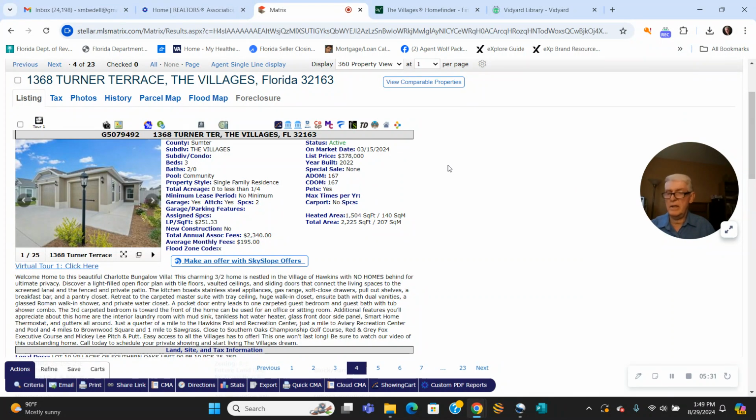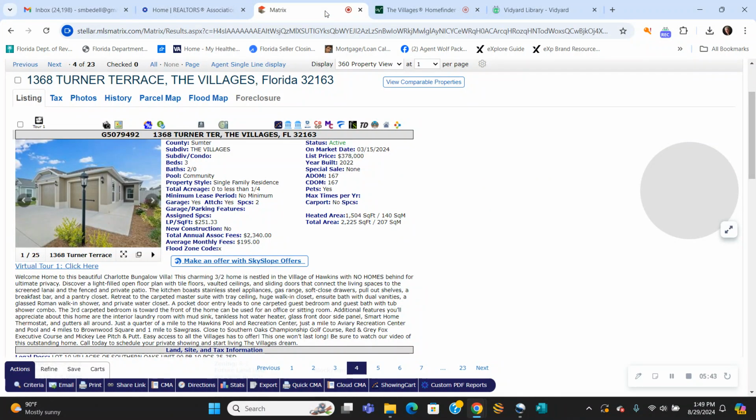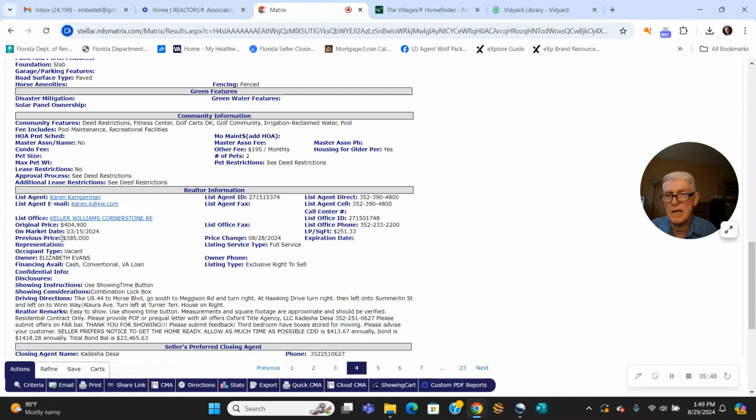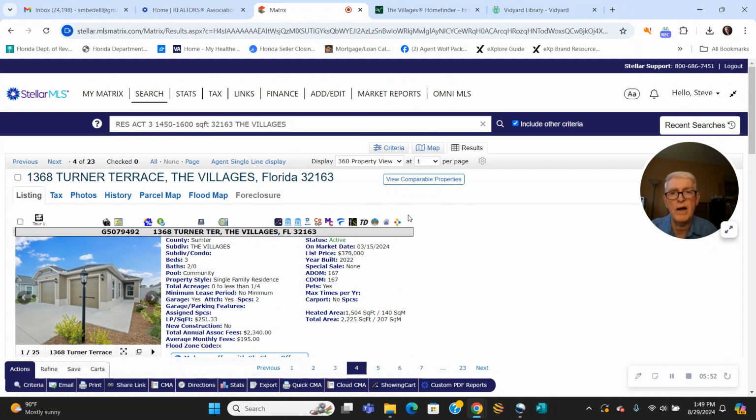And let's see what we got here. List price, $378,000. Price over here, $365,000 for a new one. Well, let's dig a little deeper here. If I look way down here, what they started at on this house, they started at $405,000 trying to sell this house.